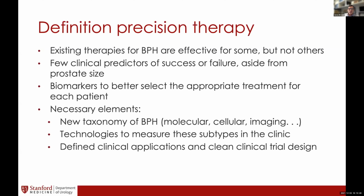Because I have patients that I put on BPH medications for months and months, like 5-alpha reductase inhibitors, and one year later, they haven't improved one iota. So I'd prefer to go to the therapy that has the higher probability of working first. There are a few necessary things that need to happen in order to do that. First, we need a new way to, if you will, subclass, or a new taxonomy for BPH.